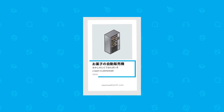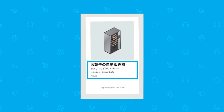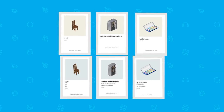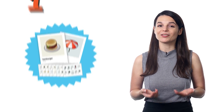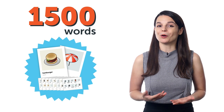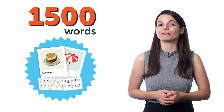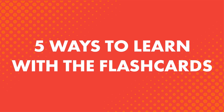All cards include the word in the target language, the translation, and a picture to help the meaning stick better. And you can easily run through the cards and test yourself until you remember each and every word. With visual flashcards, you learn 1,500 of the most common words, which means you don't waste time learning words that aren't useful for beginners.